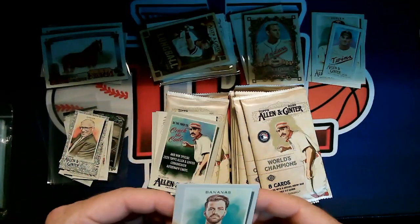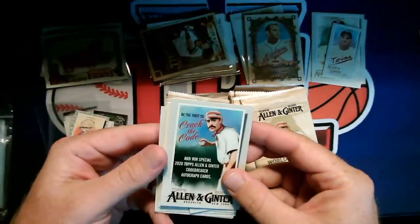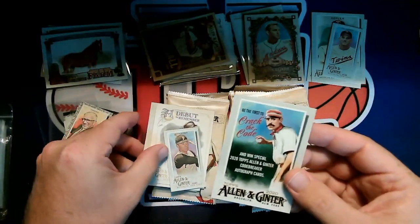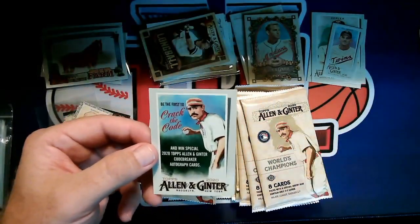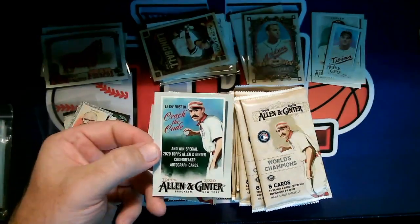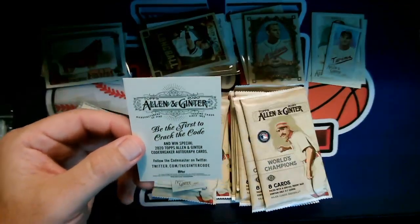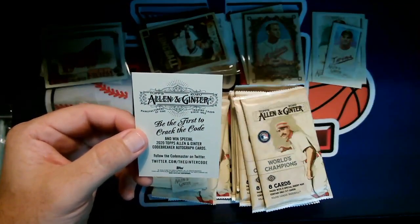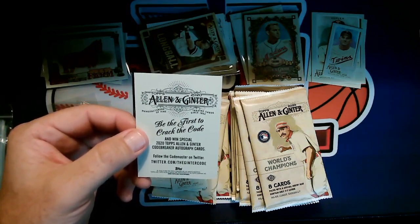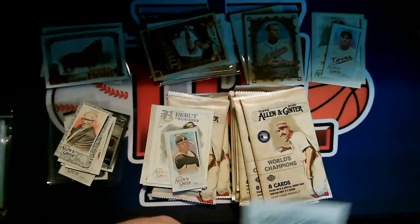So Johnny Bananas, kind of different card. And what is this? Be the first to crack the code and win special 2020 Topps Allen Ginter Codebreaker autograph cards. So follow the Codemaster on Twitter. Twitter.com, the Ginter Code. Ooh, that's freaking interesting. I gotta set that guy aside for sure.